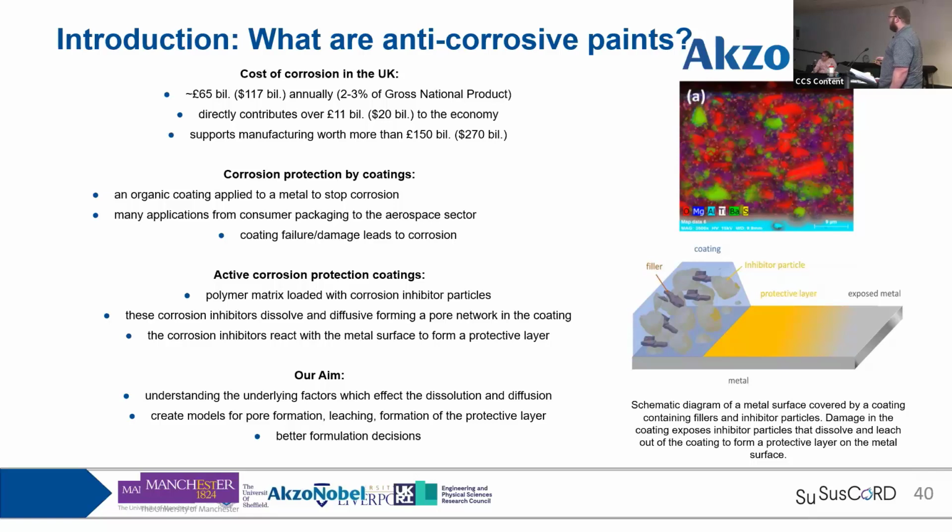And these corrosion inhibitors will dissolve and diffuse, forming a pore network in the coatings. This is then, if the coating gets damaged and water gets in this area, the inhibitor particles can then dissolve, and then the next one dissolves, and this forms this pore network.